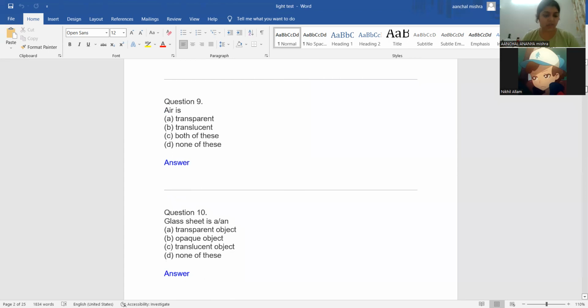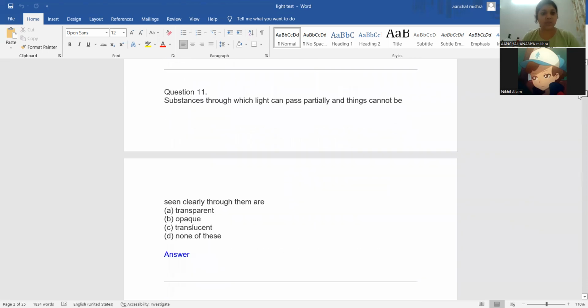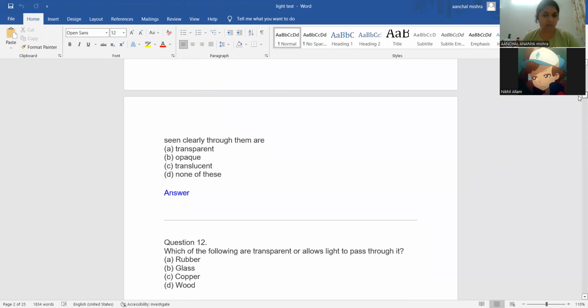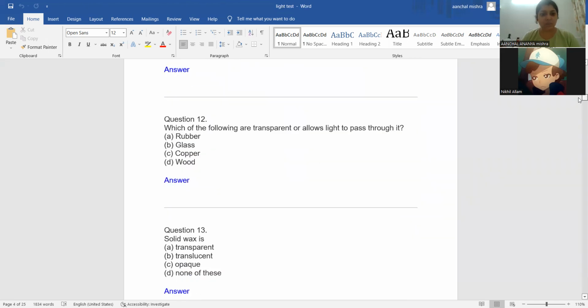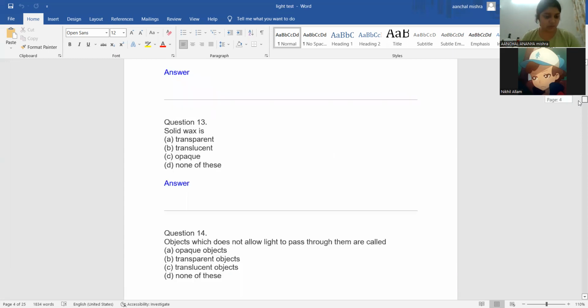Question number 9. Air is transparent. Good, correct. Question number 10. Glass sheet is a transparent object. Very good. Question number 11. Substances through which light can pass partially and things cannot be seen clearly through them are translucent. Very good. Question number 12. Which of the following are transparent or allow light to pass through? That's obviously glass. Very good. Solid wax is obviously opaque.